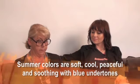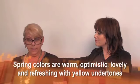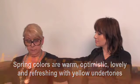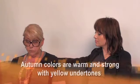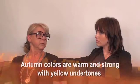Summer colors are soft, cool, peaceful, soothing, comfortable, and they have blue undertones. And all of your spring colors are warm, optimistic, bubbly, and refreshing, and they have yellow undertones. And autumn colors are warm, strong, and individual, and they have yellow undertones. So that kind of gives you an idea of what power of color is all about. And that's why it's really important for a colorist to have all these at her fingertips when clients ask, what color do you think I should wear?